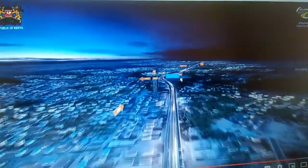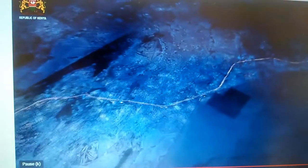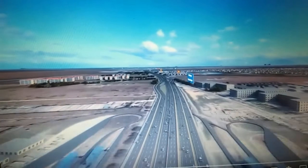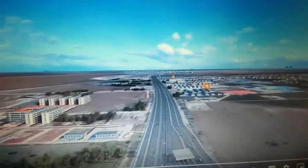There's also the issue of demolition of infrastructure, bridges that have been constructed just a few years before the implementation of this project. So questions have arisen as to whether it was necessary to build these bridges, knowing that a project which will require them to be demolished is coming soon.